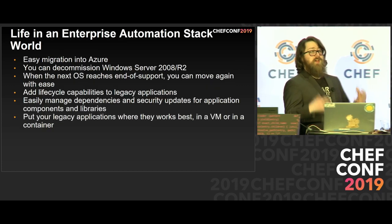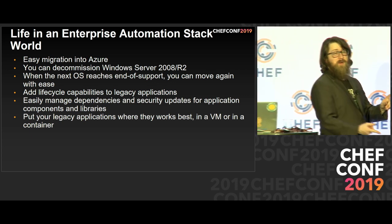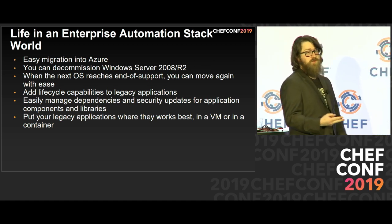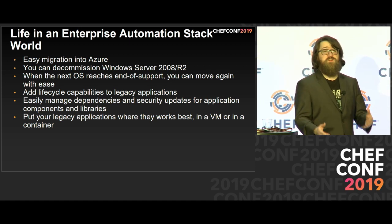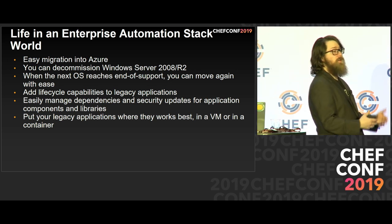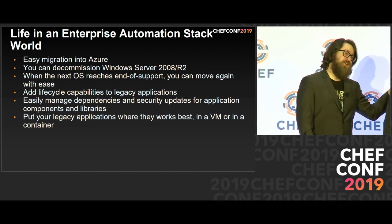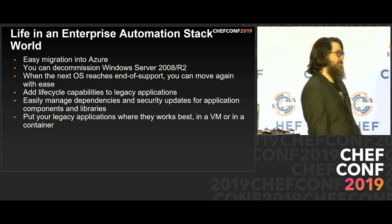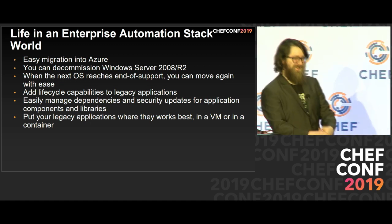So what does that mean, right? When we've got these applications moved, that means we've now easily migrated into Azure. We can decommission those Windows Server 2008 R2 boxes, as opposed to if you just did that lift and shift. Yes, Eugene is a very generous person and is going to give us 3 more years of security updates out of the goodness of his heart. But absolutely, you're still on only 2008 if you move to Azure.